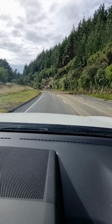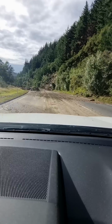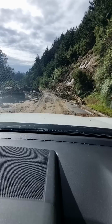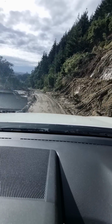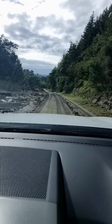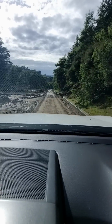Just coming up the first, or one of the passing lanes, and as you can see, big slips have come down and just decimated the road. It's all pretty slippery. Roads are cut out. It's just, yeah, this is the good part.